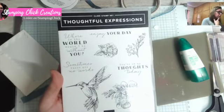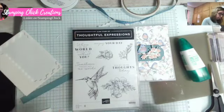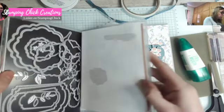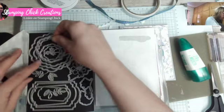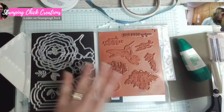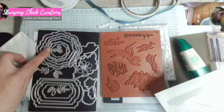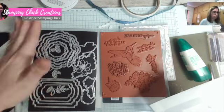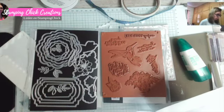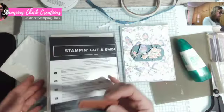Thoughtful Expressions. It's incredible. So let me just take a second to showcase this. I love the fonts here. This bird, beautiful. The flowers, incredible. So then when you open this up, now mine are getting a little bit messy here, but look at all these dies you get. So you get the stamp set. It's a bundle, which means you get the stamp set and the dies. But look at it, just these alone, forget everything else that's in here. Just these two sets of dies are beautiful. And they are stitched. So definitely something to consider.